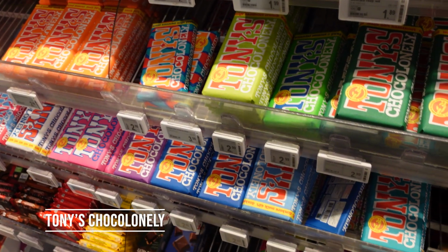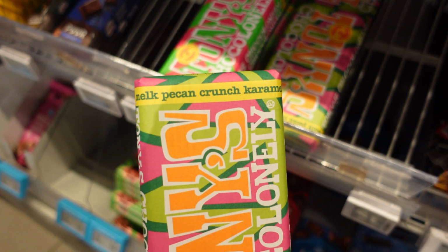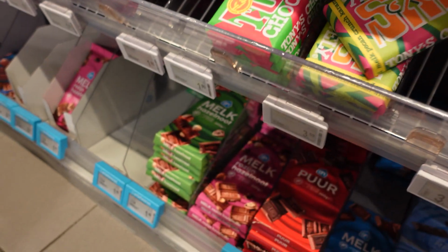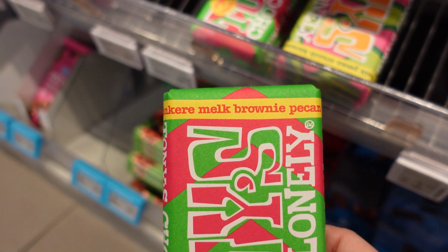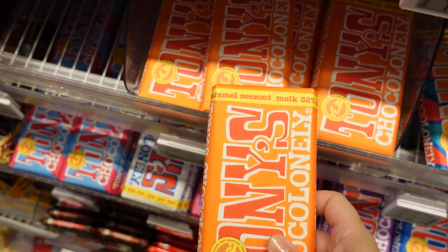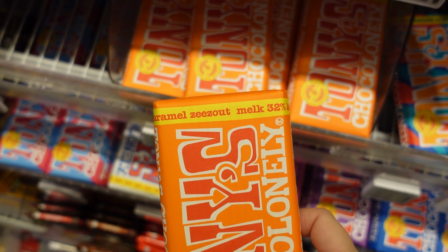Tony's Chonyolonely. Oh my gosh. Okay, if you don't know, it's quite a famous chocolate brand, but it is one of the best chocolate companies out there, in my opinion, as far as the ethos and everything. What's really fun about their chocolate bars are the crazy flavors. My favorite is the, what is it? Sea salt caramel. Oh, yeah, it's really good.